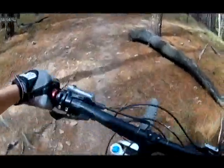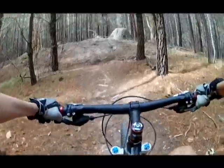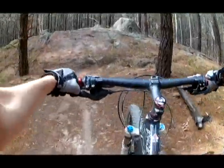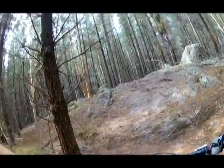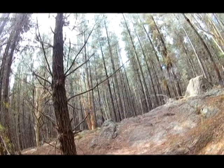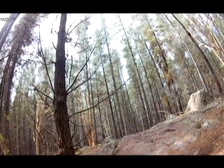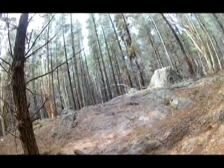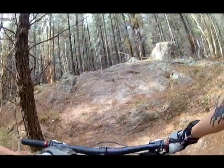I'm not gonna hit B line, I'm gonna hit A line. Fuck. It might not be as steep on camera, but here it's steep as hell. It's sketchy. You gotta do a wheelie up this first one to get the front wheel up, and then you gotta pedal up some more rocks. It's a big one.